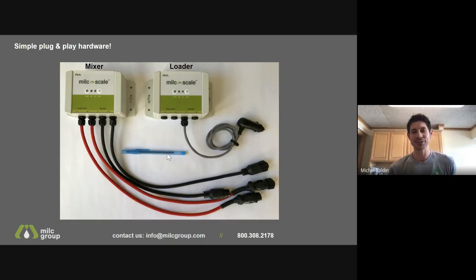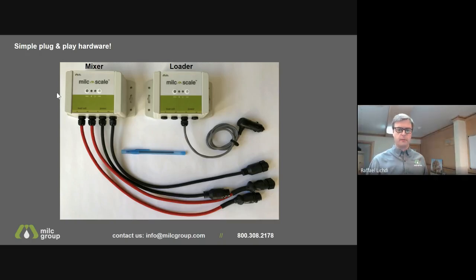It's pretty fast. It is plug and play. They go off pre-configured. They know your mixer, they know your loader, so just check them in and you're good to go. Right. Which also means the vast majority, we spend time with you on the phone. We mail these to you. You plug them in, we spend some more time on the phone, and you're up and running.